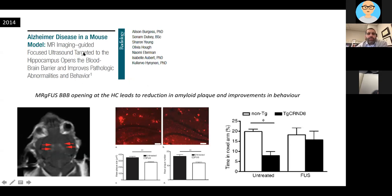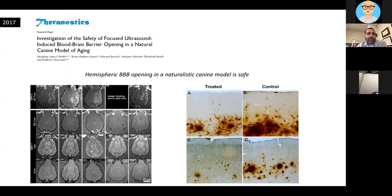What's also interesting about focused ultrasound, and this is again work that's been done here at Sunnybrook, is that you may not even need to deliver a therapeutic to the brain to see an effect. This is work that was done by Isabelle Aubert that showed that opening the blood-brain barrier at the hippocampus in transgenic animal models leads to a reduction in amyloid plaque and improvements in behavior, even in the absence of delivering a therapeutic. So it may be that the body's own endogenous immune system is able to gain access to the brain and help clear some of that amyloid in and of itself.